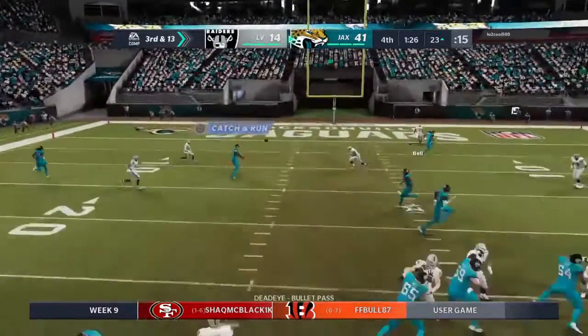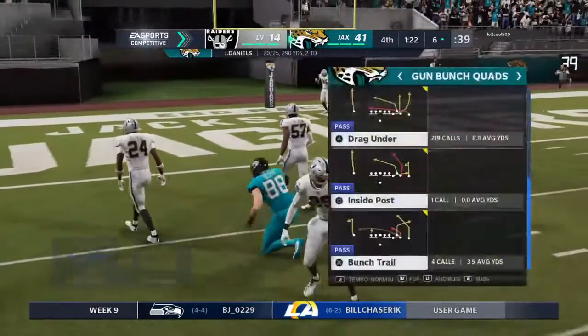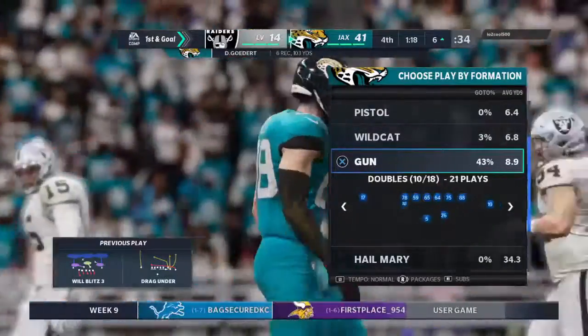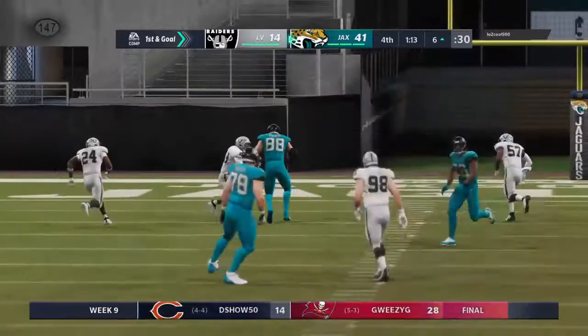From the shotgun, he'll look to throw. This will be caught inside the 10. And they work this near the 5. He'll be stopped at the 6. They're able to convert on 3rd down, and that sets up a 1st and goal at the 6-yard line.